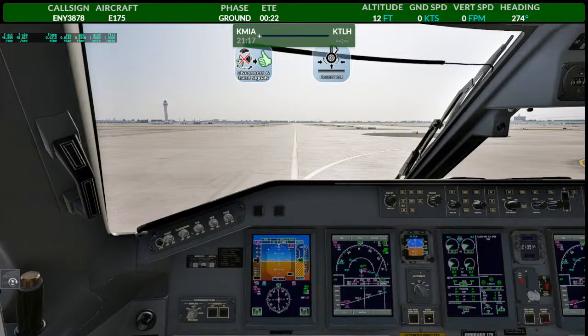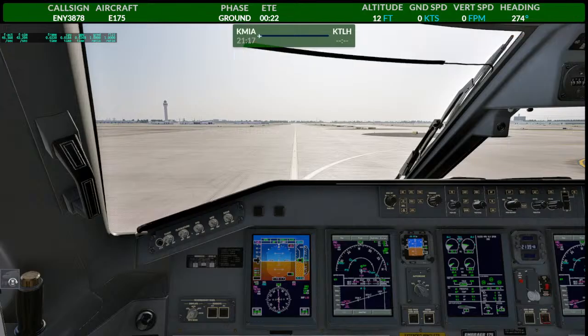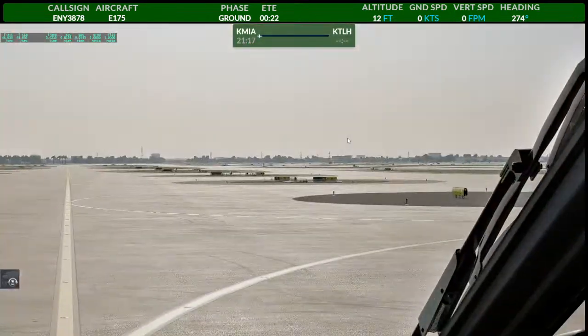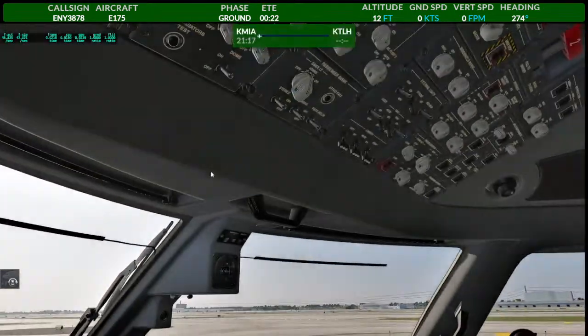Miami departure. Envoy 3878 is ready to taxi. Envoy 3878, runway 8 right, taxi via November Whiskey Mike. November Whiskey Mike for runway 8 right for Envoy 3878, and we have information Oscar on board. Thank you. All right, so we have information Oscar on board. I think he said November Whiskey Mike. There we go. So November, we're going to go up a little bit to Whiskey, which should be about, there it is. Whiskey Mike, so we're going to cut up for traffic, of course.